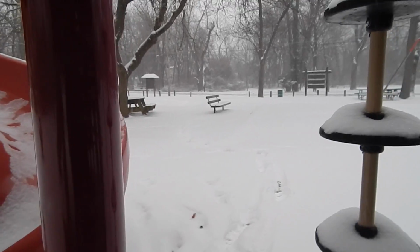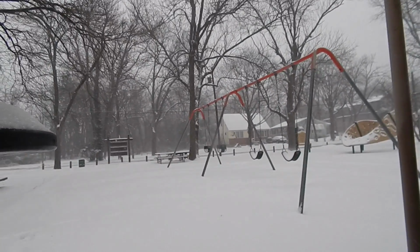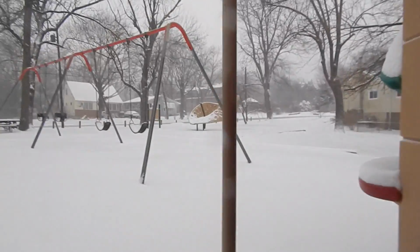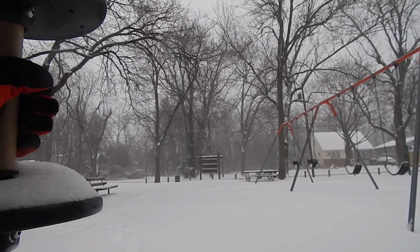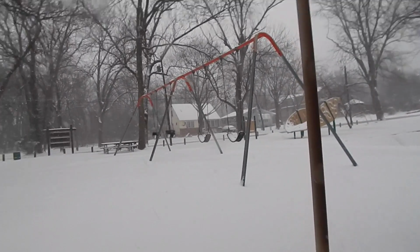Hey guys, I'm away from my tent right now, but I'm walking around taking pictures. And this storm is pretty big. The winds have been picking up to like 20 miles an hour. Right now I'm under this playground, just getting a little rest to get out of the snow. But it's coming down. It's going to be like this all day. It's an awesome day. Gotta camp in this. Can't wait though. Alright guys, see ya.